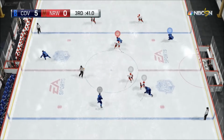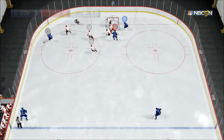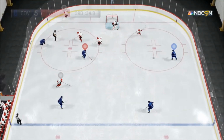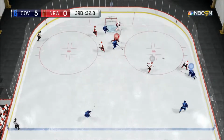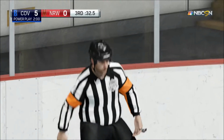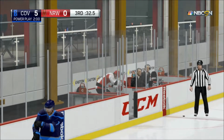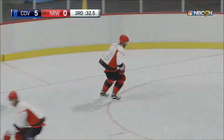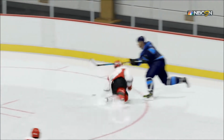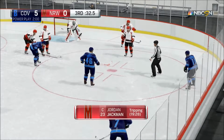Neutral zone faceoff one. Possession established here. Back near the blue line to Alexi. Poke checked away by Jackman. And play is stopped for a penalty. Jackman's going to the box. A player hit the ice, and the call on them is tripping. Well, in desperation mode, all he was trying to do was sweep the puck away, but unfortunately caught the player's skates.